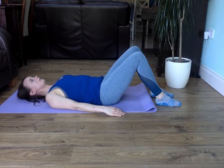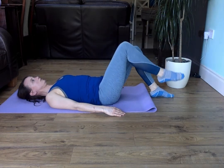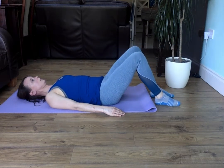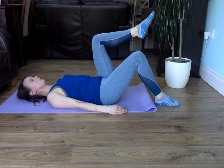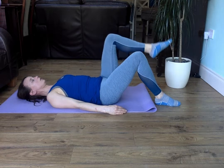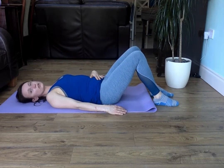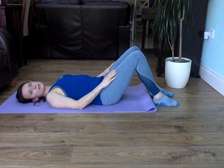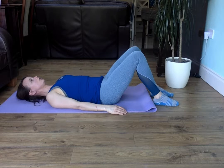One more time each side. Just thinking about that peach. Shoulder blades down, ribs soft. So now we're going to try a little progression. If this progression doesn't suit you, then you can carry on with another set like that, or just take a rest and stretch out, whatever you're feeling is right for you right now.